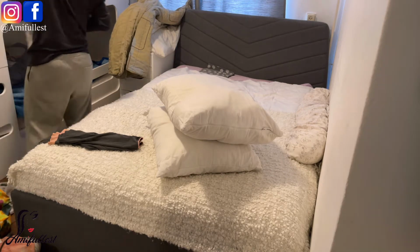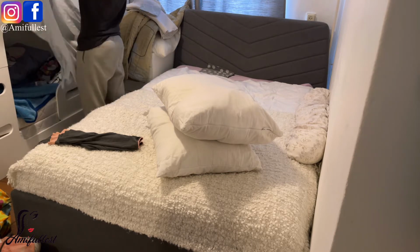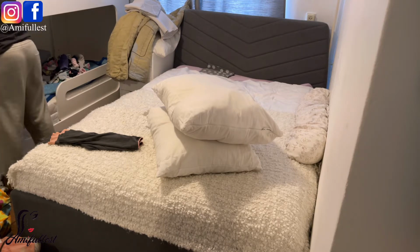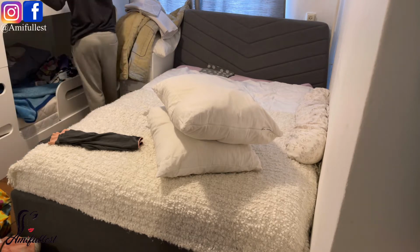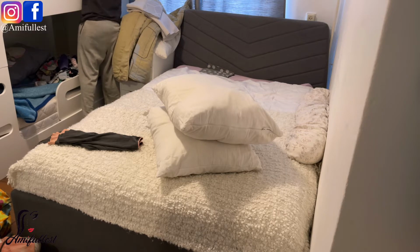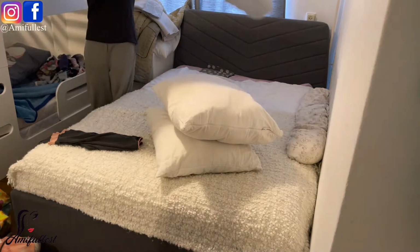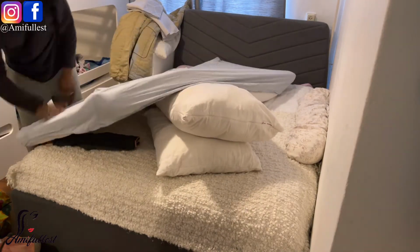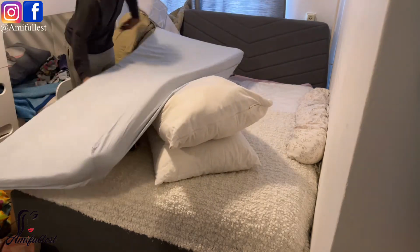So now I'm going to be changing the kids' room. I forgot to show you guys me changing my daughter's bed. I forgot to switch the camera, but you guys can see the activity going on. I removed the old stuff from her bed, and then I'm going to change it. I also turned the mattress, because the mattress is kind of difficult to put the bed sheet on when it's on the bed. So now I put that.